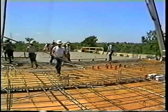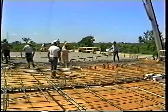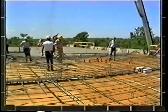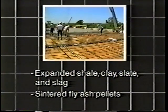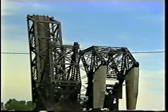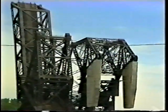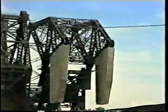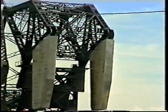Structural lightweight concrete ranges in density from 90 to 115 pounds per cubic foot. It is made from lightweight aggregates such as expanded shale, clay, slate, and slag, or sintered fly ash pellets. Heavy concretes produced with special heavyweight aggregates have unit weights as much as 400 pounds per cubic foot. They are used primarily for radiation shielding, but also for counterweights and other uses where high density is important.